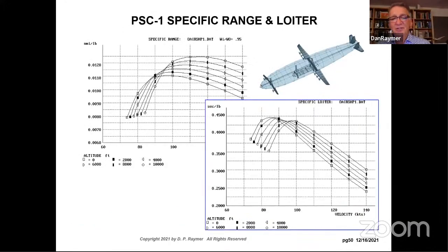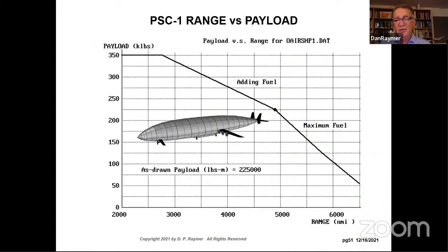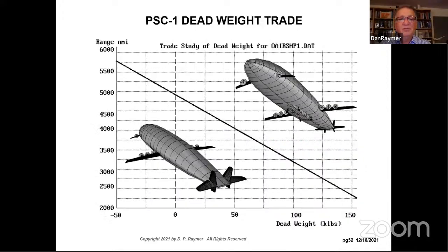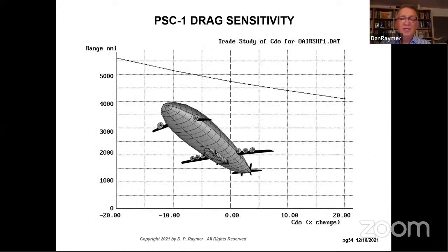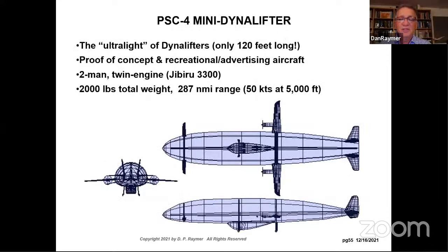And a bunch of other calculations. And this is all just airplane design stuff, so we don't need to see this. Payload versus range. When you offload payload and put in more fuel, of course, you get more range. And if you actually had the extra tankage required, you could get out to well over 6,000 miles range by having less payload. And I did a bunch of trade studies, dead weight, sensitivities, just to see how sensitive it is to some of the assumptions that I made. And it looks like they're all sensitive, but it doesn't look insanely sensitive to anything.